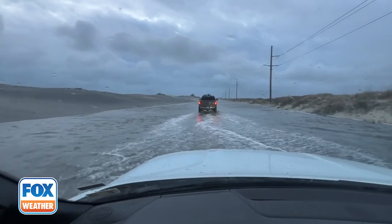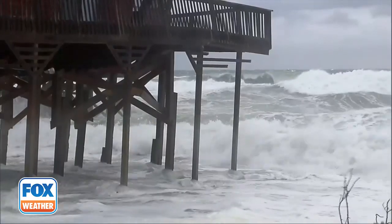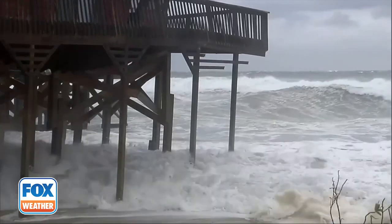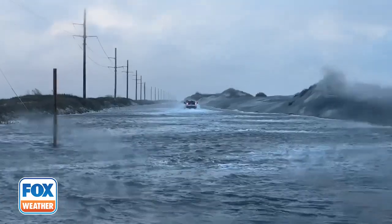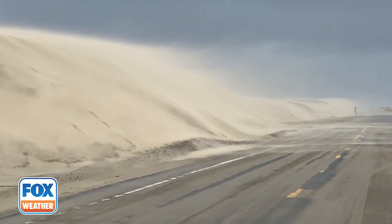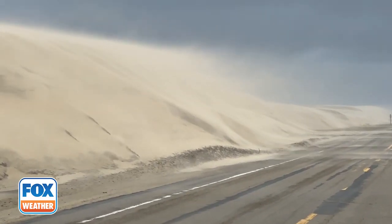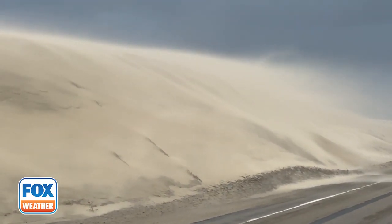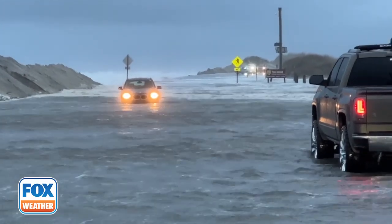But as the sun was coming up, I quickly realized that I was in a precarious situation with anywhere between 1 to 4 feet of storm surge coming in off of the Atlantic and whipping up the sand dunes. I mean, look at that sand being pushed by wind gusts upwards to 20, 30, 40 miles per hour. And in some spots, even down by Cape Hatteras, potential for even 50-mile-an-hour wind gusts or more. Not a situation you want to be in.